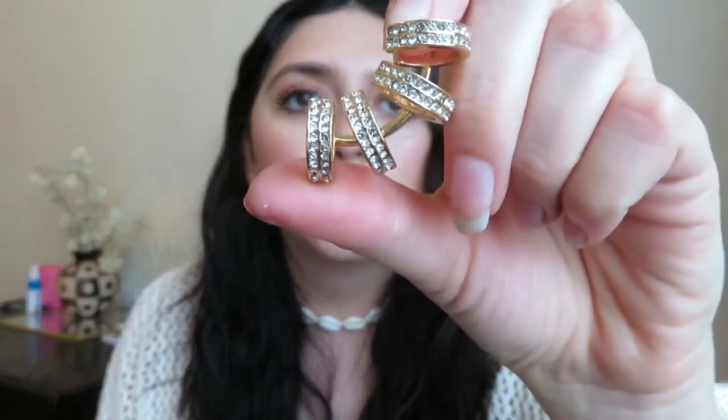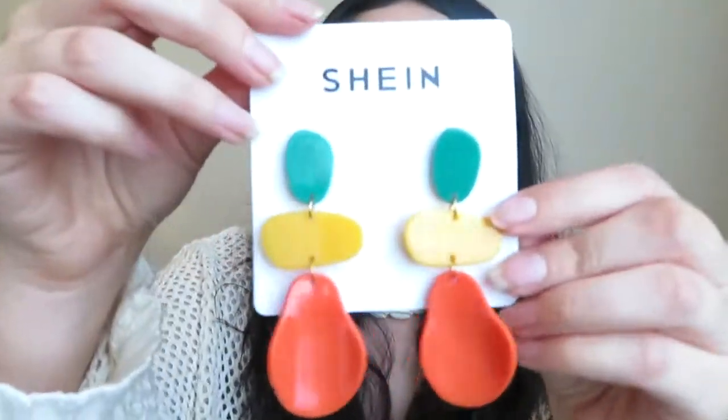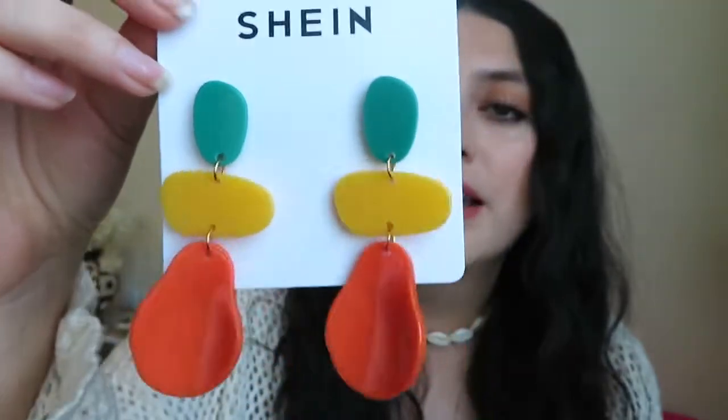The last two accessories I bought are earrings. So I bought this little gold ear cuff. Has little diamonds on it. It's super cute. Bought these earrings. These do have kind of a plasticky feel, but not too much. And I know that they're gonna look really nice just because they're on the bigger side.